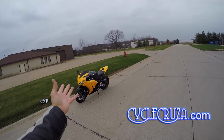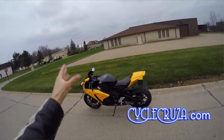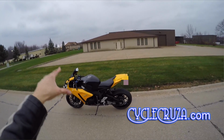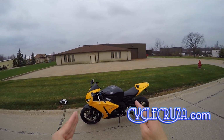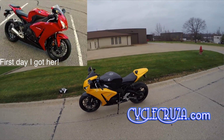But I am so glad that I bought this 2012. I got it cheaper, and I bought this brand new off the showroom floor as a leftover model. I bought this bike cheaper than the new 600s. I'll tell you how much I paid for this bike. I paid $9,300 out the door, guys, with 0 miles on it. Mint condition, brand new.